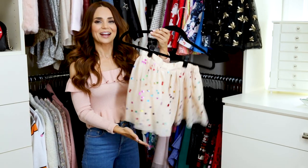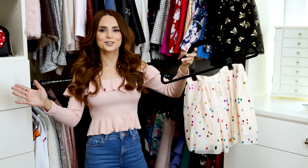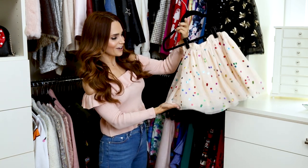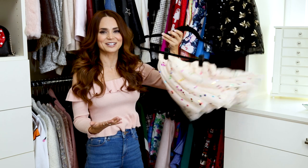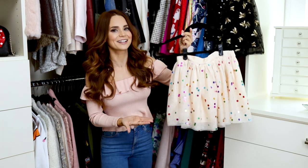This skirt, so cute. You may recognize it from the pictures, the photo shoot on the Row baking line. I have a little crop top and this fun skirt on. It's so girly. I love the confetti design. It has rainbow metallic confetti and it kind of looked like sprinkles. This one's from Stella McCartney, but get this, it's a kid's size.